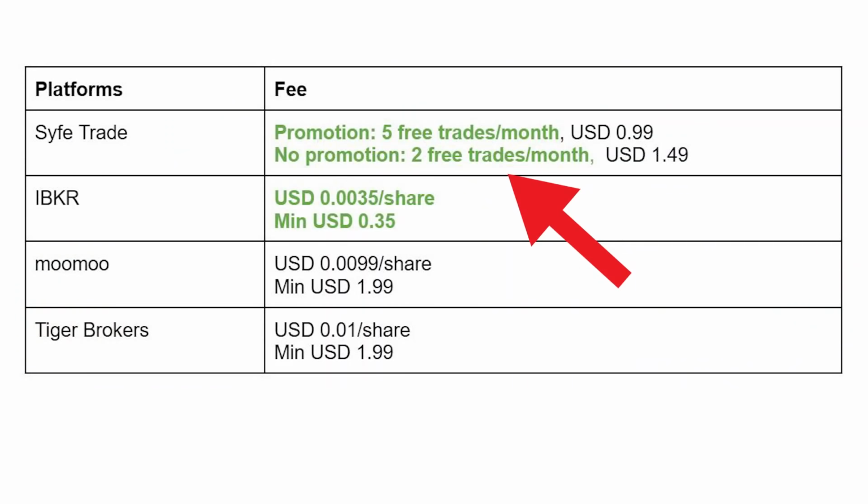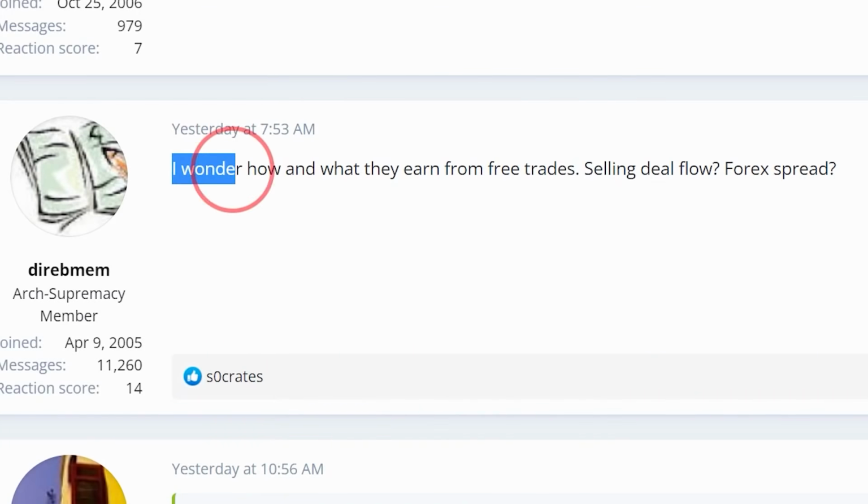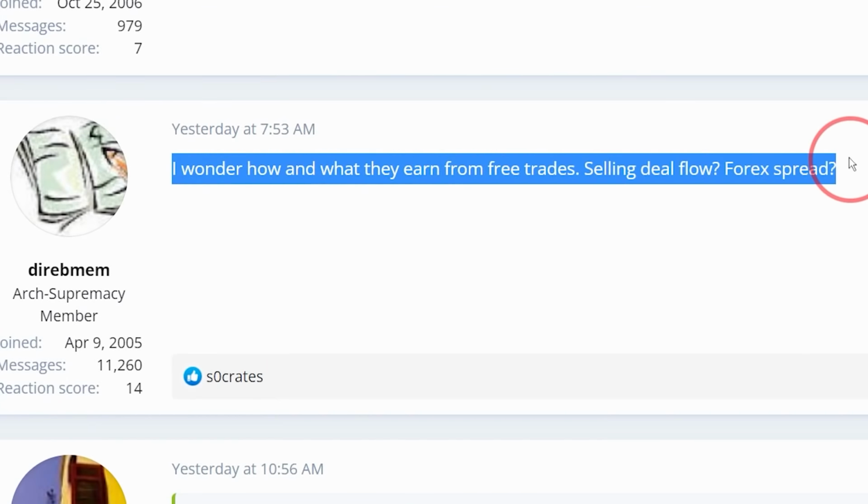However, here's the thing, if you are a normal investor and you just buy 1 or 2 stocks every month, this means that by using Syfe Trade, you don't have to pay any trading fees at all. Or in simpler terms, you will save money on trading fees and will have more money to buy your Thai fund with fish.